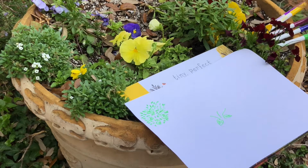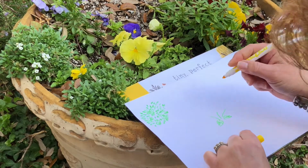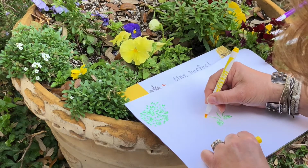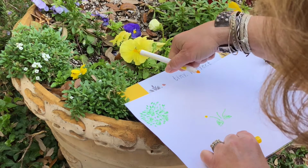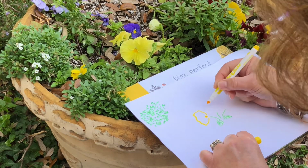Now I'm going to do my pansy flowers. The ones I'm looking at right there are yellow. And actually, I might come back with a darker yellow. There's kind of a darker part in the middle that almost looks like a little eye. And then these kind of ruffly leaves.